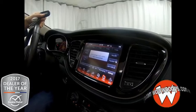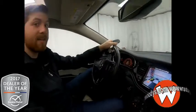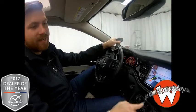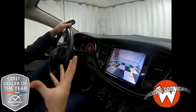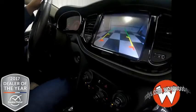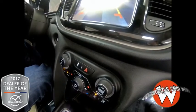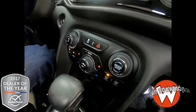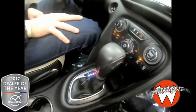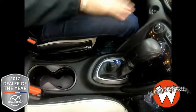First, let's talk about safety. Ooh, safety. See those guidelines right there? That's perfect. You're never going to hit anything behind you because this is going to pop up on your screen, like right in your face, and nothing will prevent you from being a safe driver. Going on down, you got your dual climate control units. Perfect. You also got a 12-volt DC adapter. You got that stick shift right there.